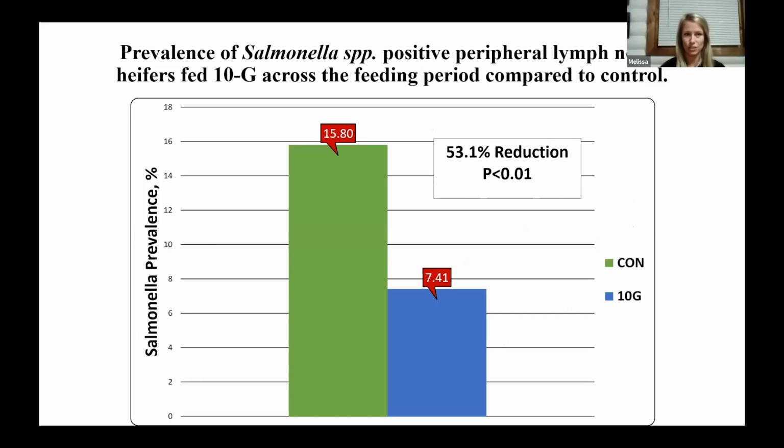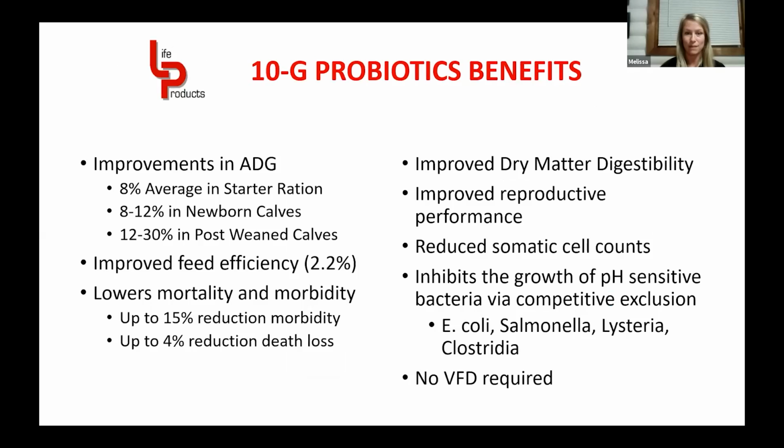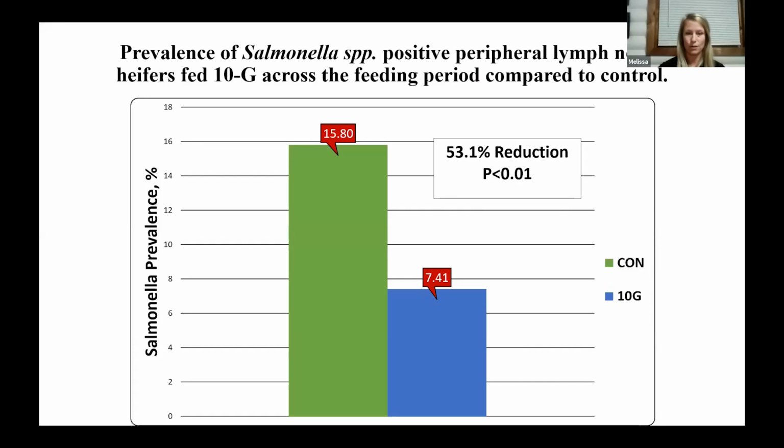This trial actually just came out recently, and they just sent me this graph. This is all I have right now for this trial, but we looked at providing 10G and how it might reduce salmonella issues in the lymph nodes of heifers. So we actually reduced salmonella percentage by 53% compared to a control group. So big difference there.